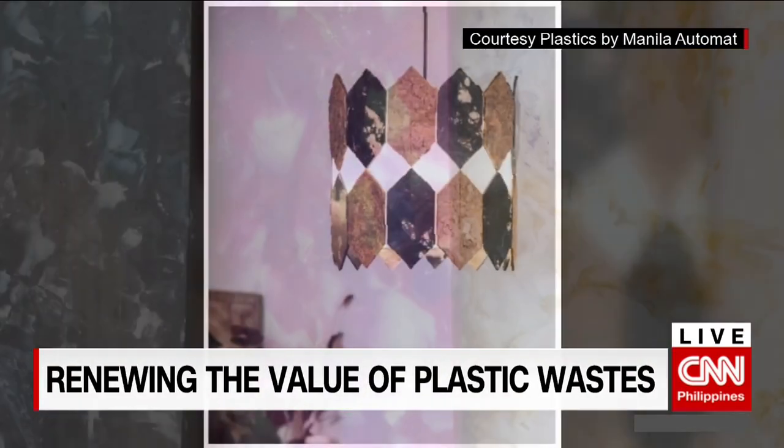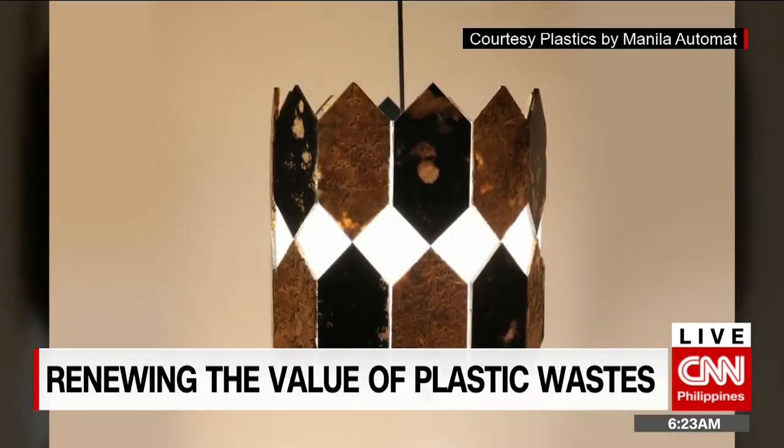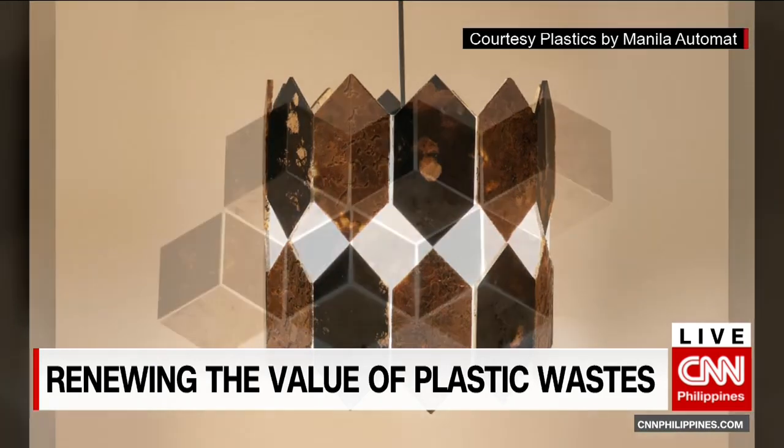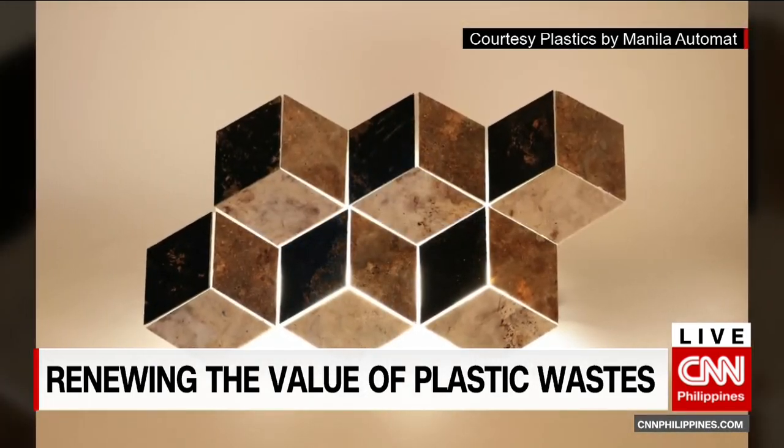You will find a way to get the results that you're looking for. Now, you talked about collecting these bottle caps, particular types of plastics. What system do you have in place, where does the material come from, and are you working with any particular communities that benefit from your efforts?